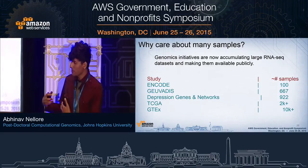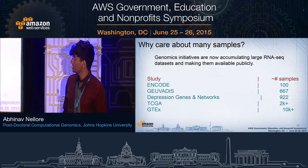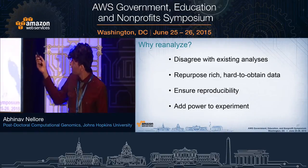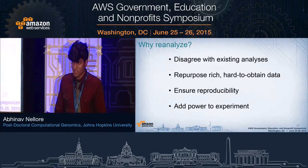So you might ask yourself, all these other people are caring about a lot of samples, why should I care about their data? Why might I want to reanalyze their data? Because if you're making a tool to analyze a lot of samples, why not analyze samples that already exist? You're repurposing rich, hard-to-obtain data. As I said, with GTEx, these are deceased individuals, and these are tissues that come from them. Where are you going to get this data? Are you an investigator with limited resources going to be able to get this yourself? Probably not, but someone else, a consortium-scale group, has done this already.